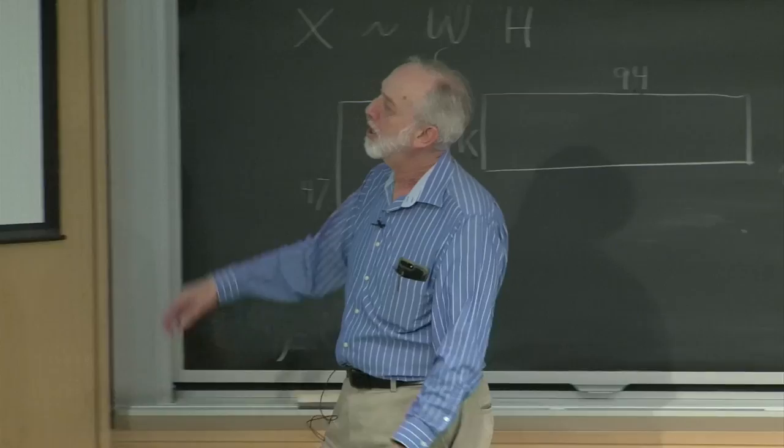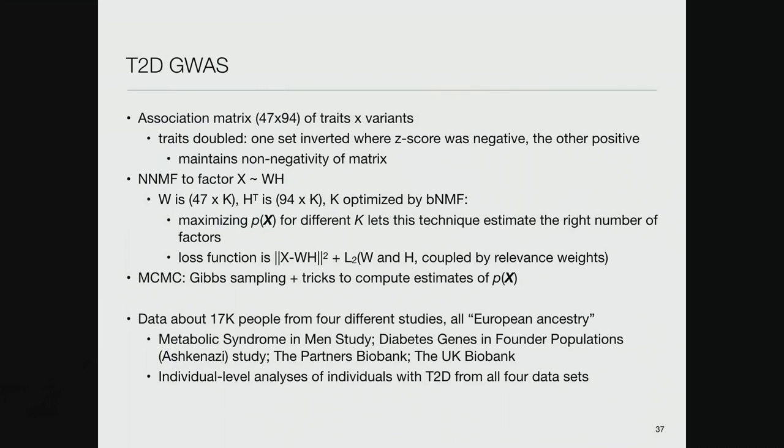What's nice about this one is that when they get their W and H, they predict X from that. And then they know, of course, what the error is. And they say, well, minimizing that error is our objective. So that also lets them get at the question of what's the right K. And that's an important problem because normally with clustering methods like hierarchical clustering, you have to specify the number of clusters that you're looking for, and that's hard to do a priori. Whereas this technique can suggest at least which one fits the data best.